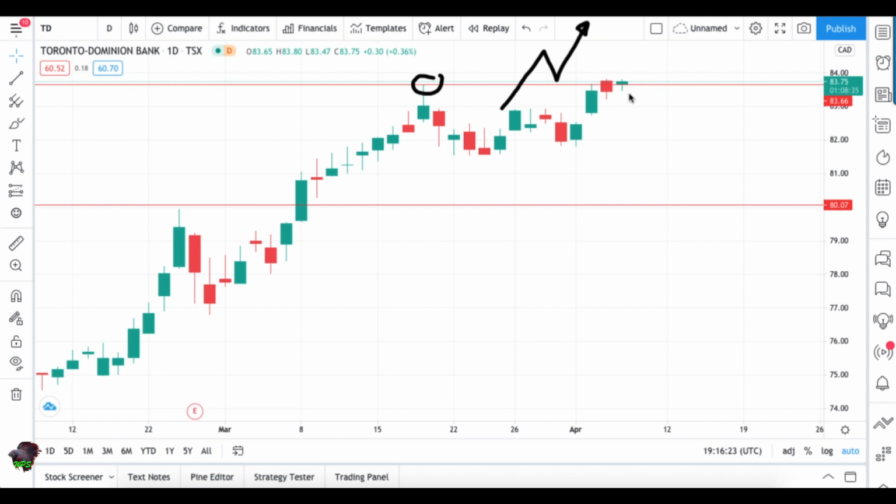All right, so that's what we're waiting for. And if it's not strong enough, it will fall down. As we can see here, this area is quite significant. It's been 1, 2, 3, 4, almost 5, 6 days of trading at that area that was not able to break below back to 80.